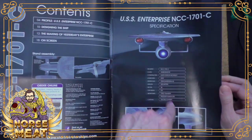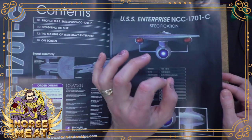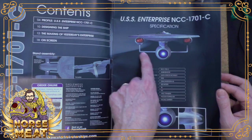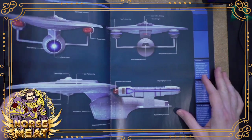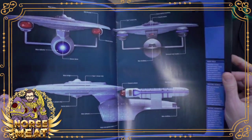You've got some statistical information, some specific specifications, excuse me. You can see how it has the squared off nacelles, instead of the later ones, which will be more sweeping. Images from the show. Got all the typical technobabble for what everything is.